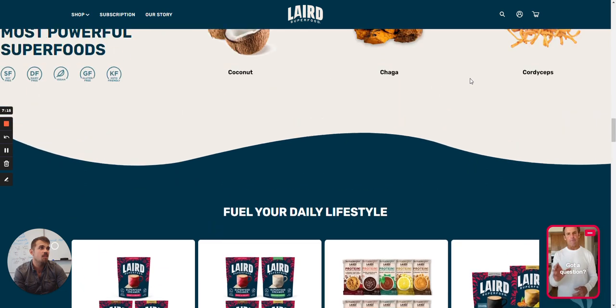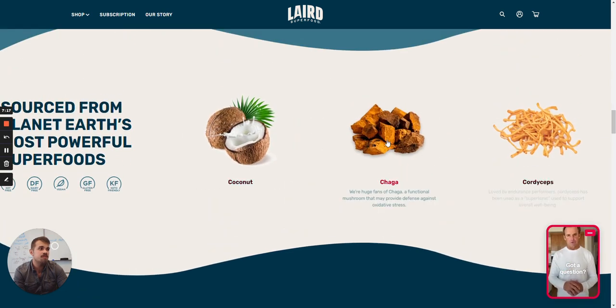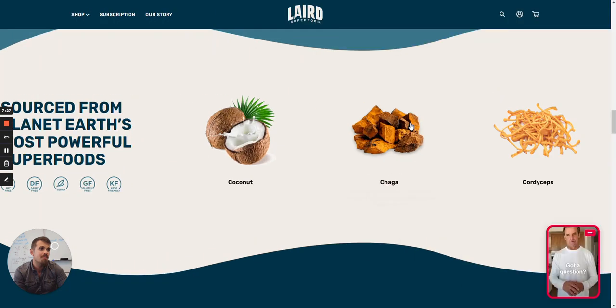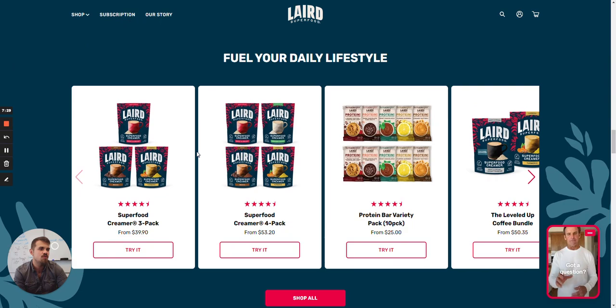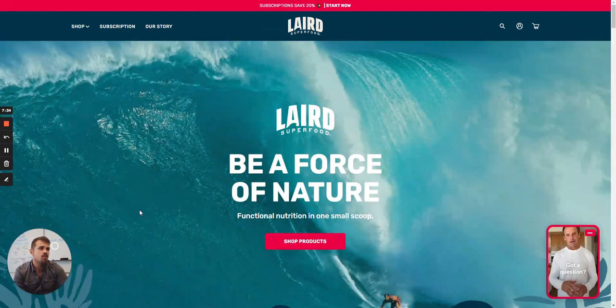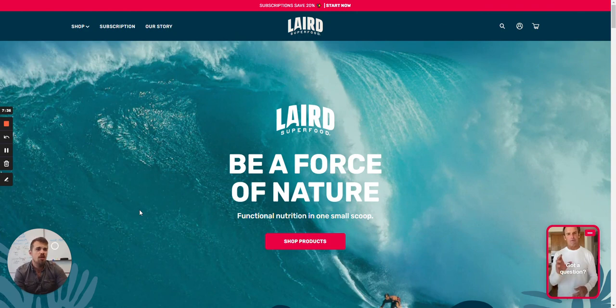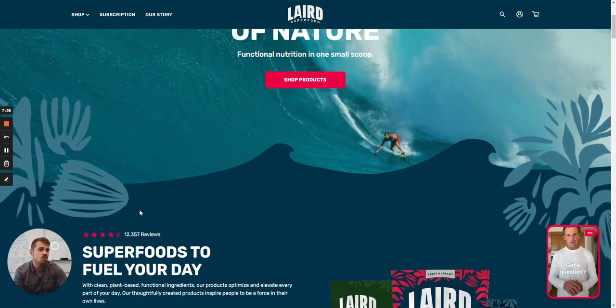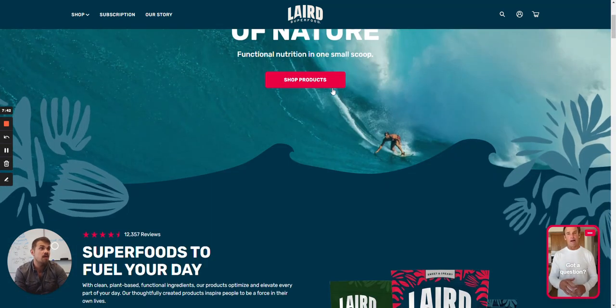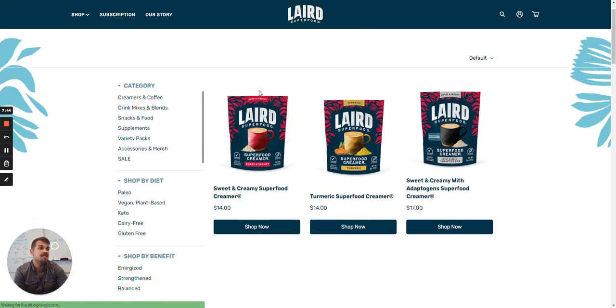So they got a little more ingredient, cordyceps, chaga, coconut. I do like this hover effect and this secondary text. I do wonder how that works on mobile, but we're not going to dive too deeply into that. So far, brand, product, it's all kind of singing along. I'm tempted to click more into the website and see what else they got.